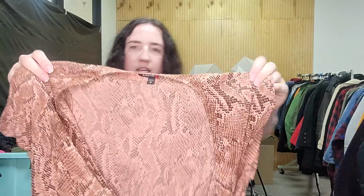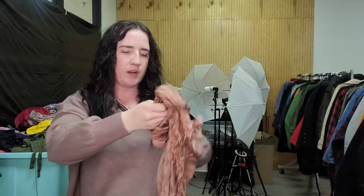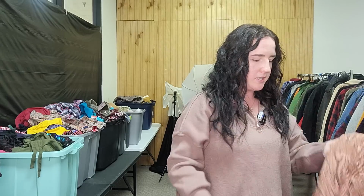This is a really pretty blush brown color animal print one. And again, just a size medium, but I thought it would still do well because it was midi. I will probably list that for around $30.